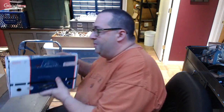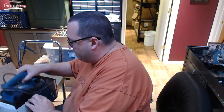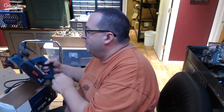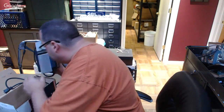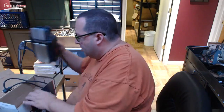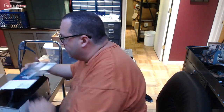Here's another planer. Bosch. There's going to be a little bit more money. Made in Switzerland. About 40. Yeah, I would think.